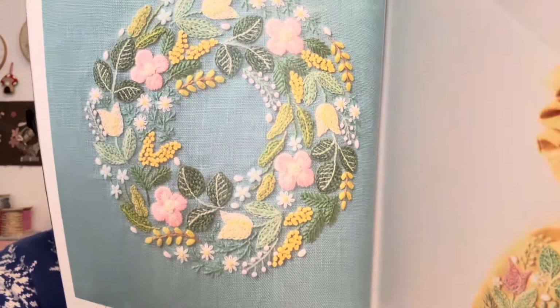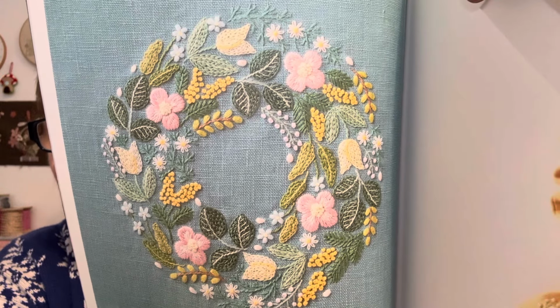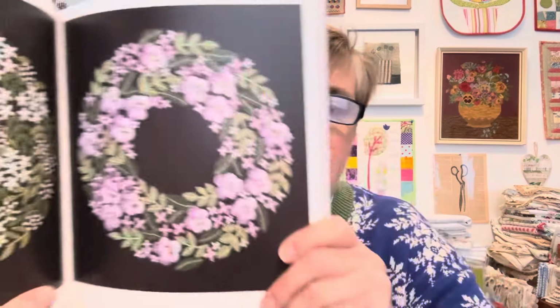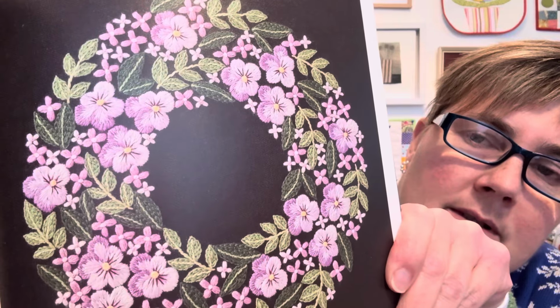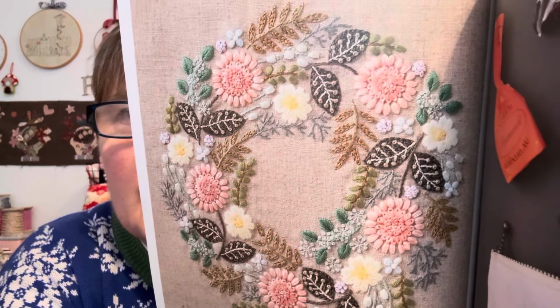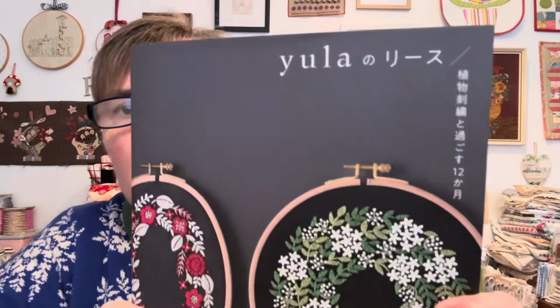Oh, I love this. Those beautiful tulips. And it'd be a great travel project, just with a few threads. Oh, look at these pansies. Gorgeous. Where's the one that I picked up? Every time I see something, those wee round bags. Lovely wee pouches. Oh there, that's the one I really loved when I picked up the book in the shop. Gorgeous. So yeah, that's the cover, Eula.